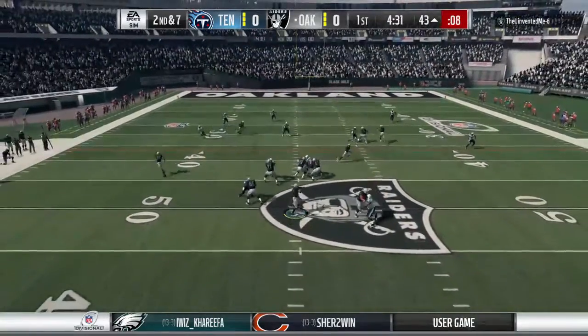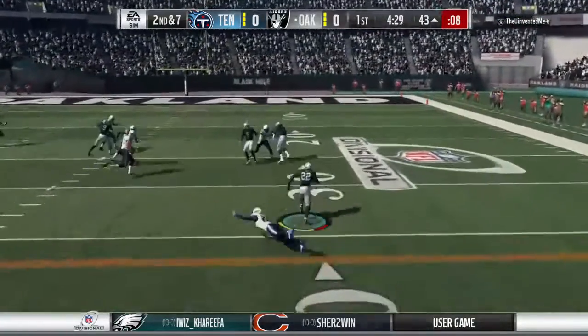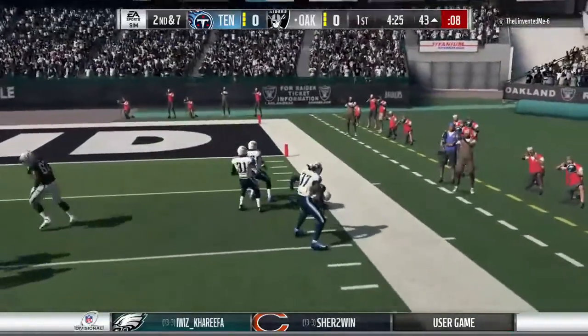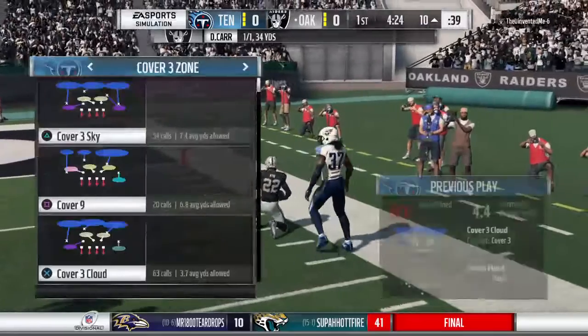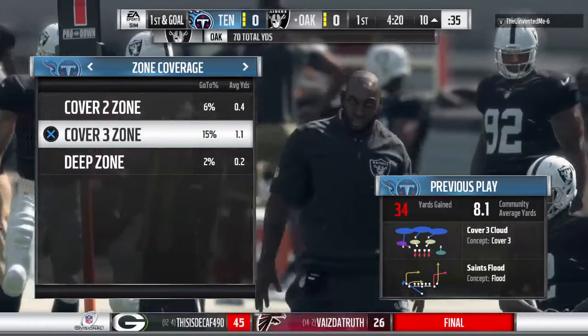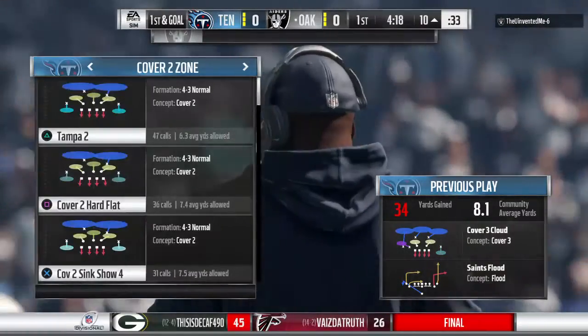Now they'll throw with Carr. Firing quickly here, and that's complete. The 20. And he's taken down, but not before reaching the 10-yard line. An excellent pickup of 34 yards.